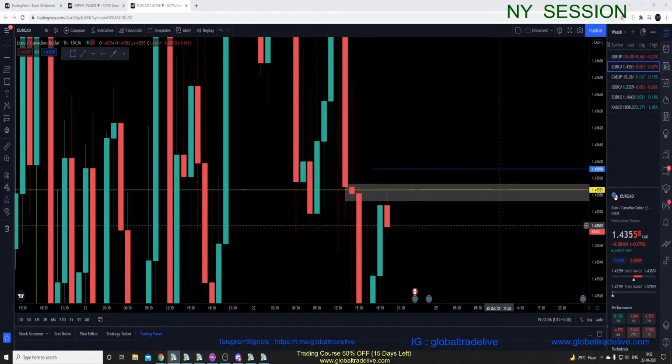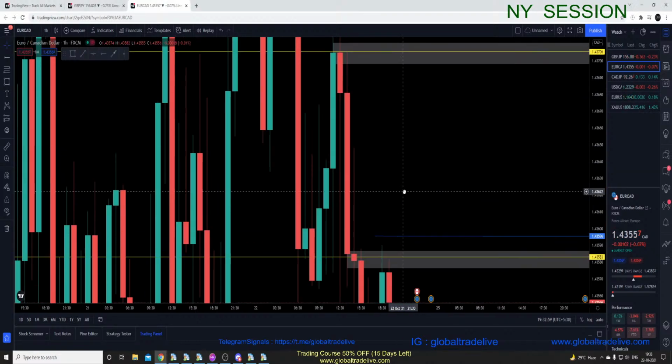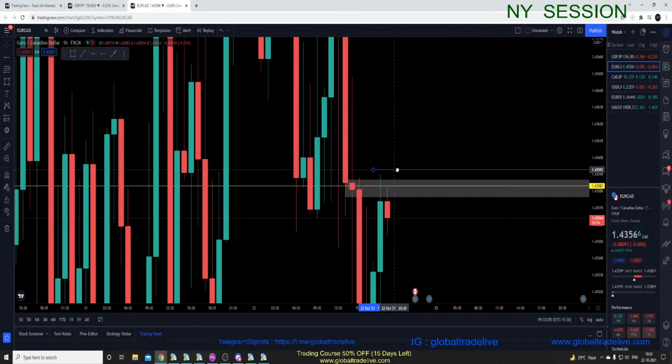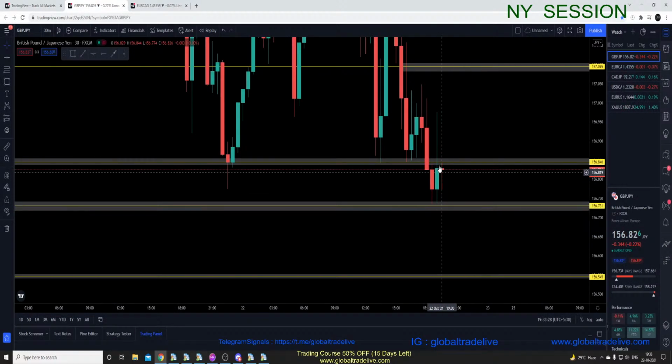So EuroCAD over here is creating a lower wick, might be, and once this 1 hour candle breaks above 1.43596, or should I shift it to 493? I'm gonna enter a buy trade. GBP was coming down, but now it's going up. Might be because it can fill this wick a little bit and then reject these higher prices and move down.